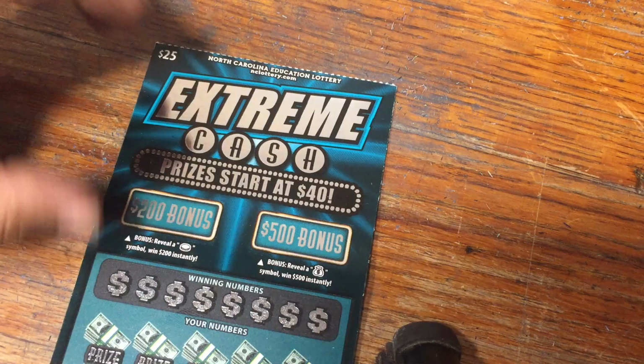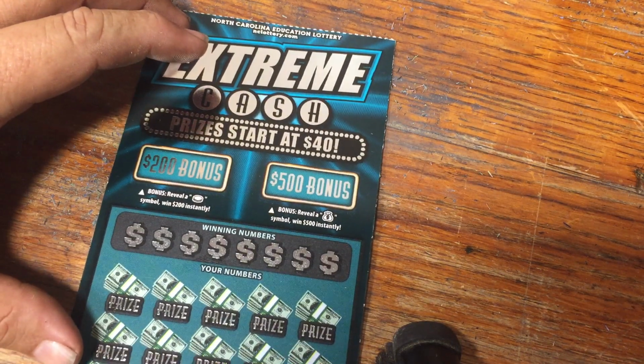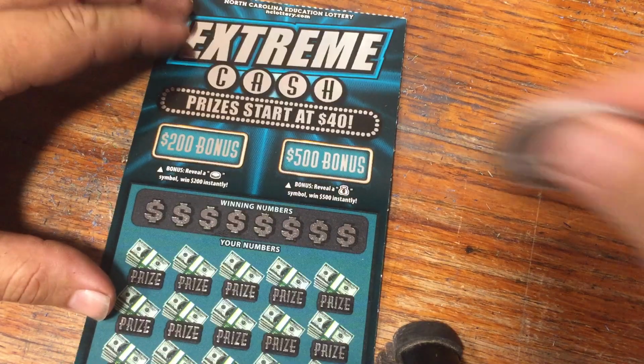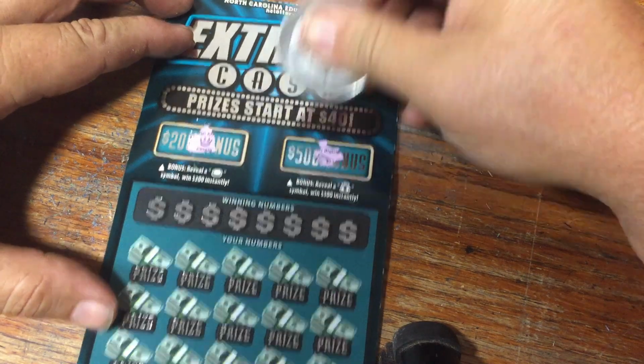Alrighty, our first ticket is this Extreme Cash ticket number one. We're looking for a coin there for 200, bag of cash for 500. Down at the bottom is matching numbers or a roll of cash. You can get a 5 or a 10x multiplier or a $100 burst. That'd be nice. All right, nothing in the bonus.